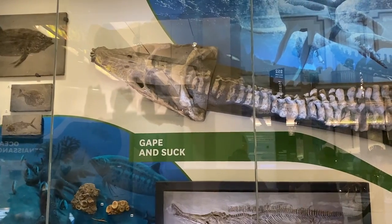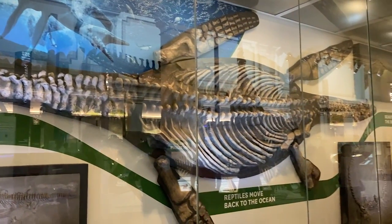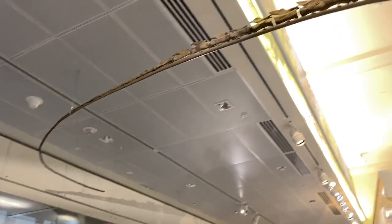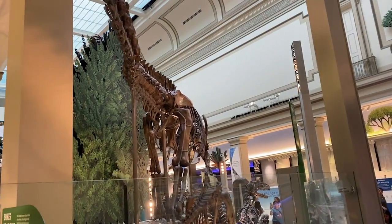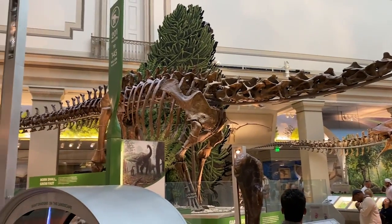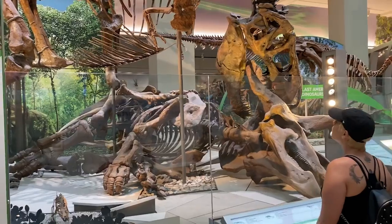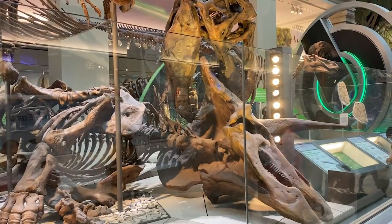Reptile. Okay. I just looked up and saw the end of a tail that was attached to this giant dinosaur. It's the giant sauropod dinosaur. So far, this is my favorite display in the whole place. It really, really is tearing them up.